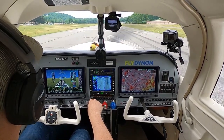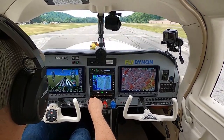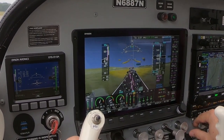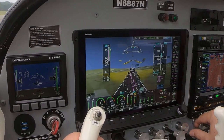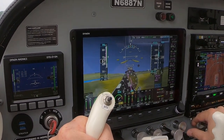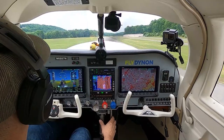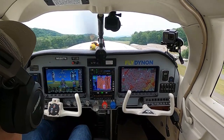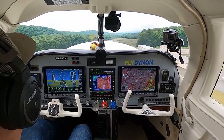All right, right rudder and full power's in. Looking for 60. Got 50 knots. And we have 60, and we're going to rotate. And gear's coming up. Gear's locked. We'll trim down. This thing loves to climb.